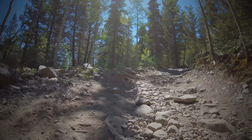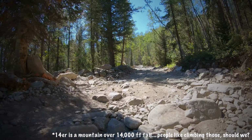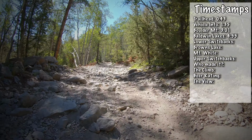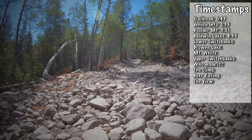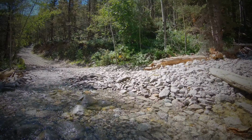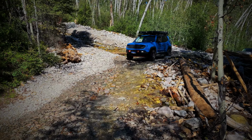Now we are heading up to Mount Antero, a 14er. We're gonna go through some very tight switchbacks and extremely high shelf roads. Now, if you are new to these trail guides, what we do is we show the trail from start to finish. This is so you can see if the trail is for you and your vehicle. I use my stock Wrangler to help me figure out difficulty, but the video itself should give you a good indication of how hard the trail actually is.